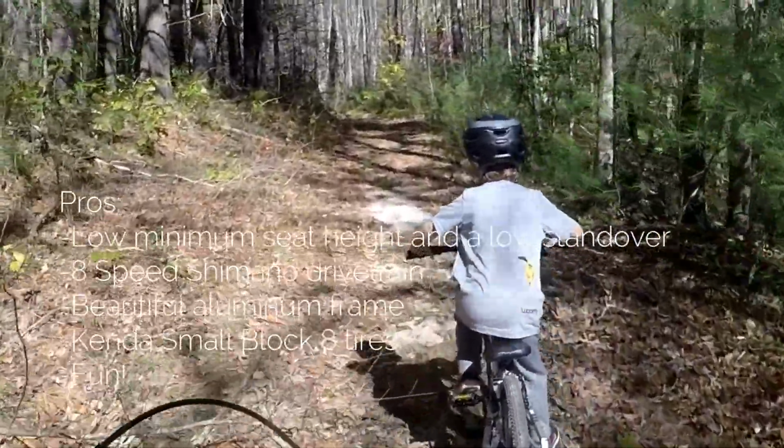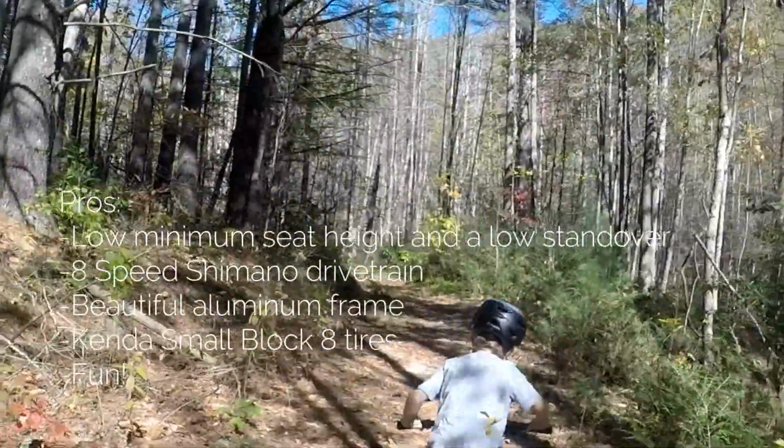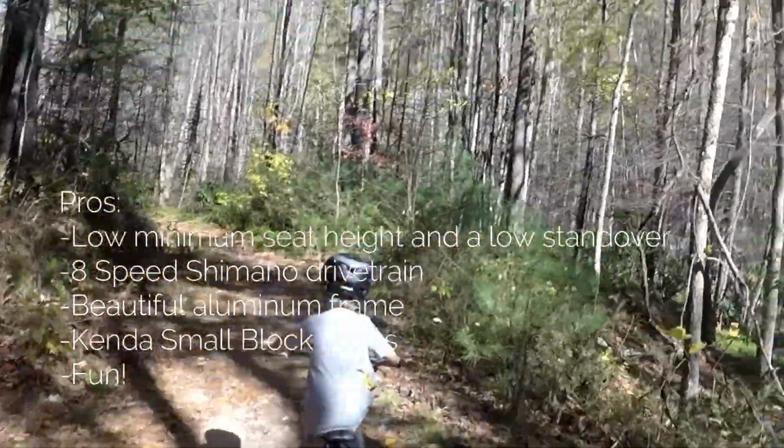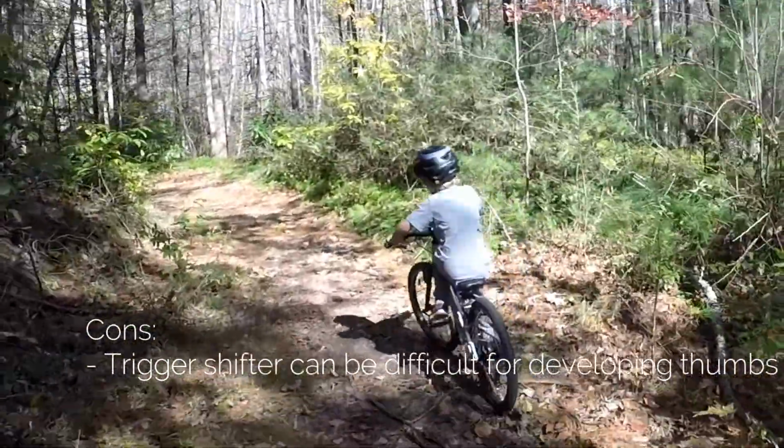The bottom line: some pros are that it has a low minimum seat height and standover height. It has an 8-speed Shimano drivetrain, beautiful aluminum frame, and Kenda Small Block 8 tires. A con is that the trigger shifters are challenging for little hands.